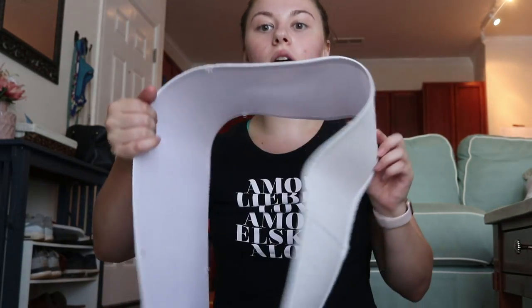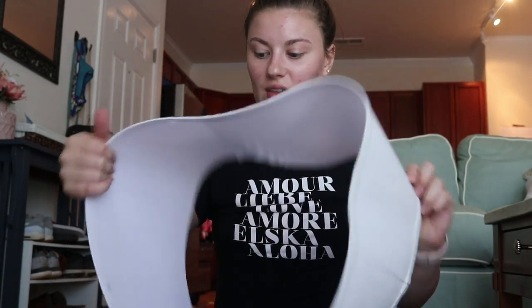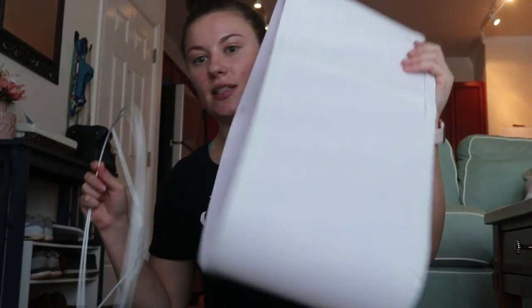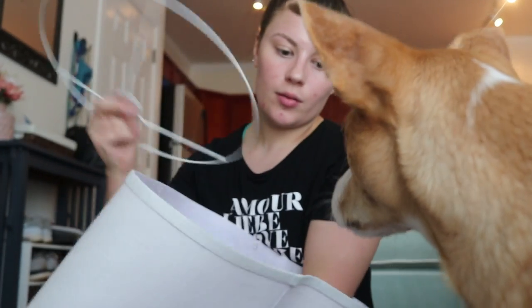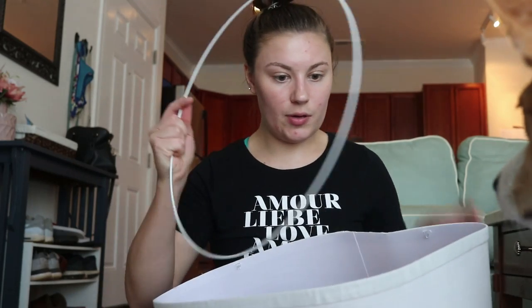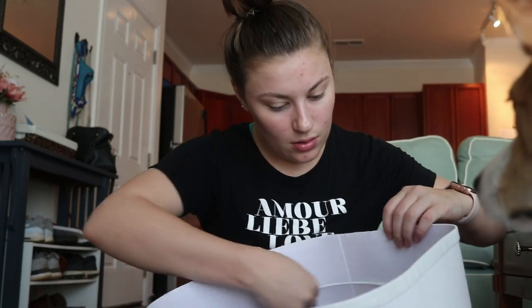Okay, so I'm hoping this goes back to shape once I put the things in it, like these, but this is the lampshade. Insert the Uno ring on the shade and pull the Uno ring into the right position. So I got that part on, and then this part goes in.